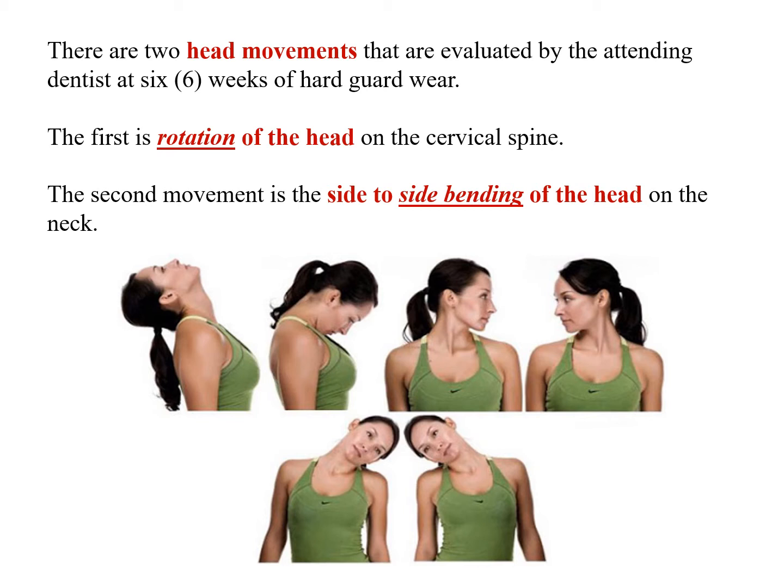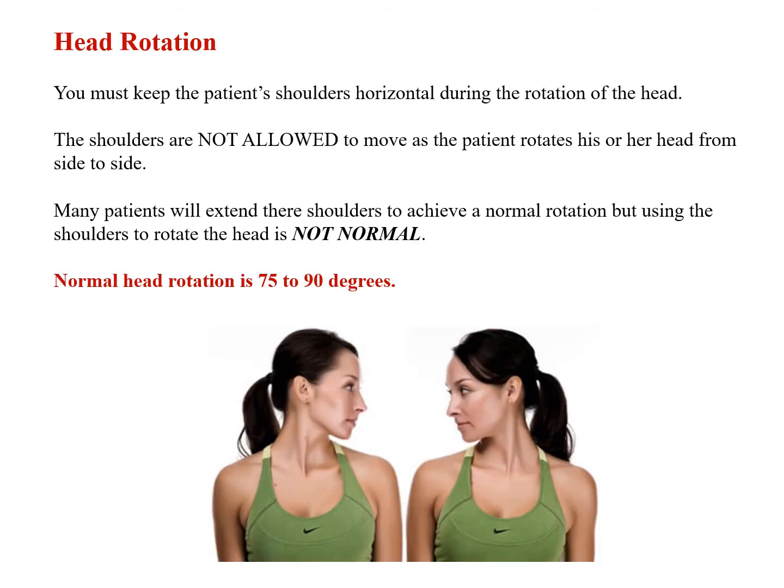She's bending side to side with the shoulders straight. And the second movement that we evaluate is side to side bending on the neck. And so rotation and side bending. And the shoulders should be straight in both. And so it's extremely important that you understand this. And it's at 6 weeks. So the first thing we're going to look at is head rotation.